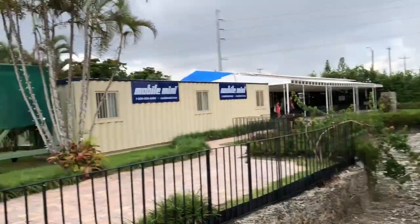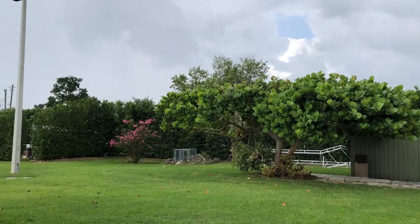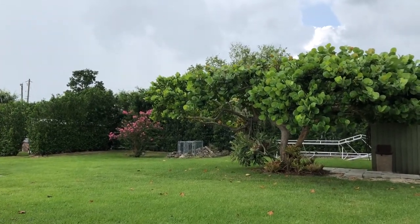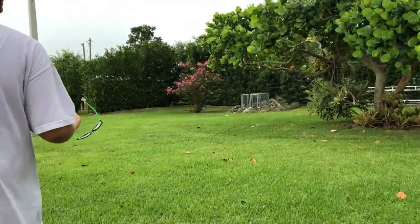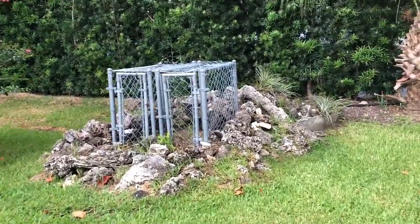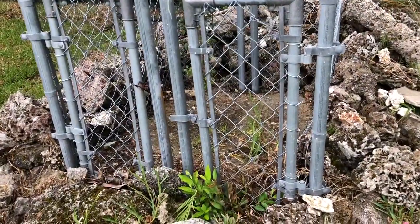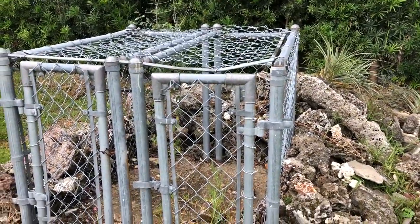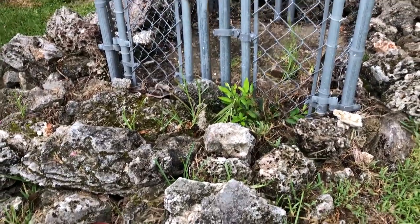I think it's about time for us to go because it's about to storm again. I wanted to get some drone flight of this place. That's where he's buried. That's his grave. I really do think this is a grave. What else would it be? I really don't want you standing on that.